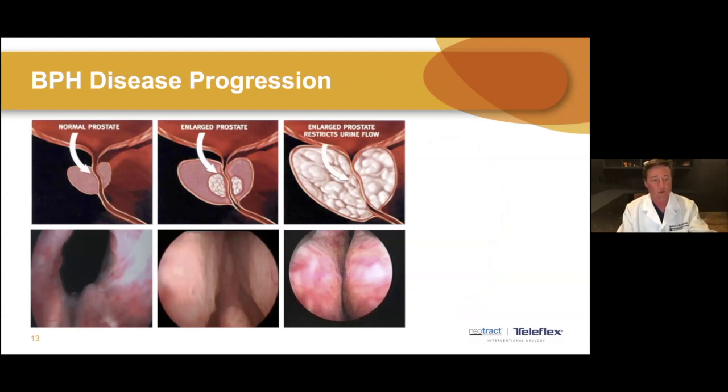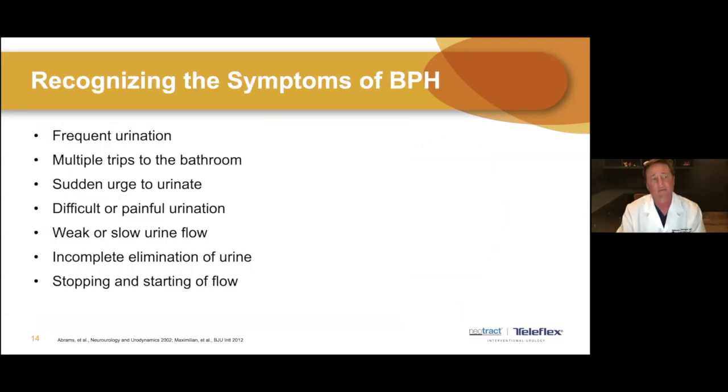You can see kind of a normal opening on the left below, and then it's getting up, the lobes are getting closer. And then on the far right, our lobes are all the way kissing and coapted against one another, which keeps people's urine from coming out. And it results in lots of different things like frequent urination, urgent urination, weak stream. Sometimes it results in painful or difficult urination.